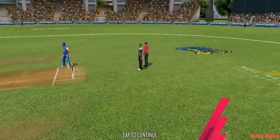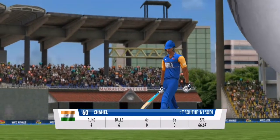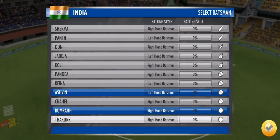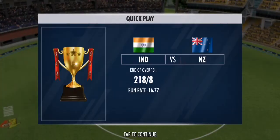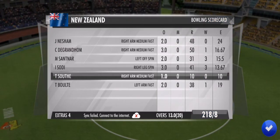He's kicking himself for that shot. Easy catch by the fielder. That was sloppy. He has gifted away his wicket. Wickets tumbling at the other end. Hope he can survive the initial few deliveries.